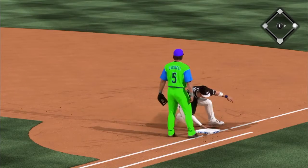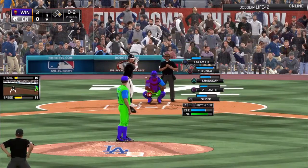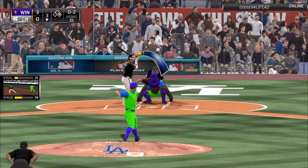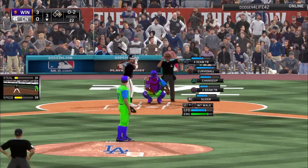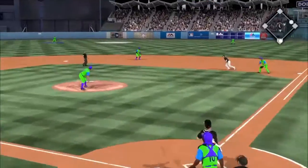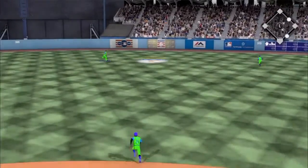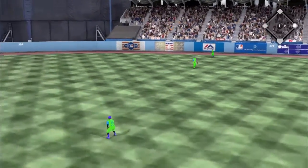Strasburg with a check at first, and he just manages to get his hand in. Here comes another 0-2. Now a swing and another ball that I believe will find its way into the seats. Still 0-2. And now here's the ball hit pretty well out toward right center field. And he reaches up to track this one down for the first out.